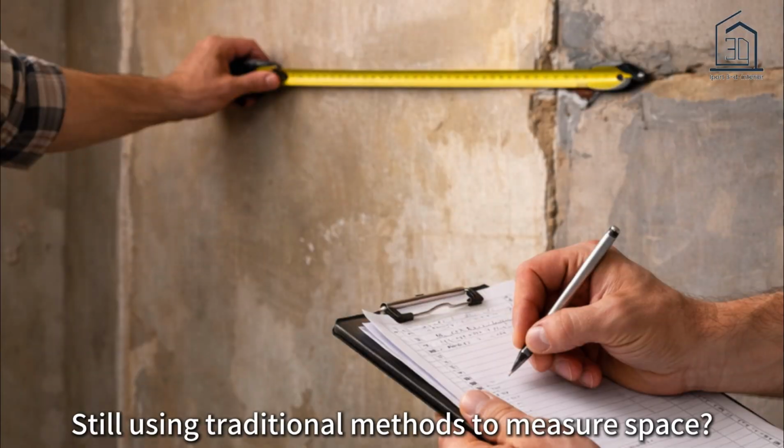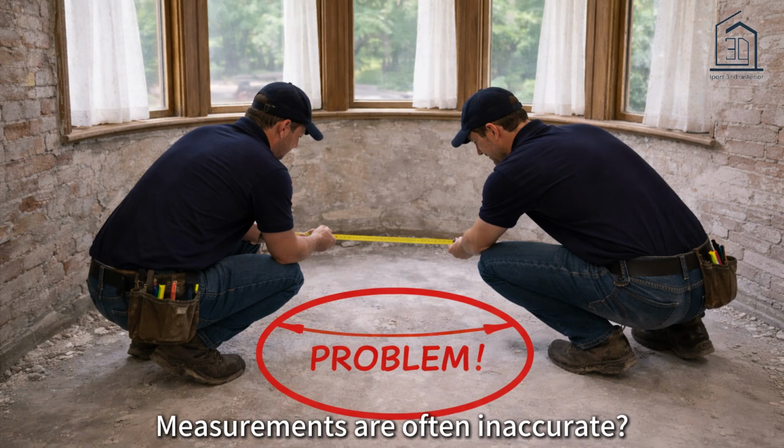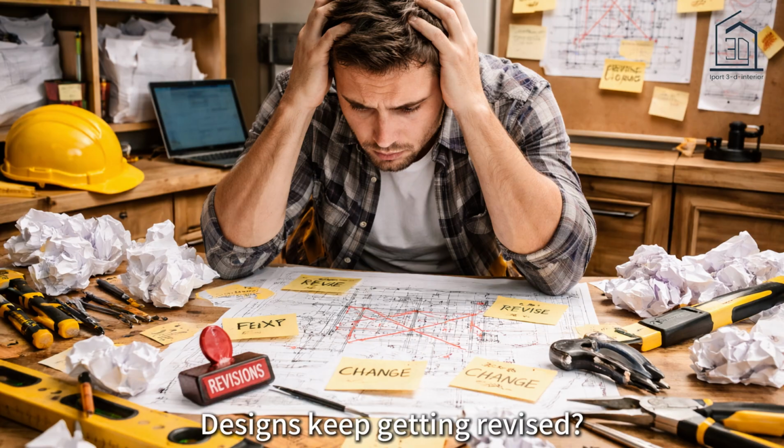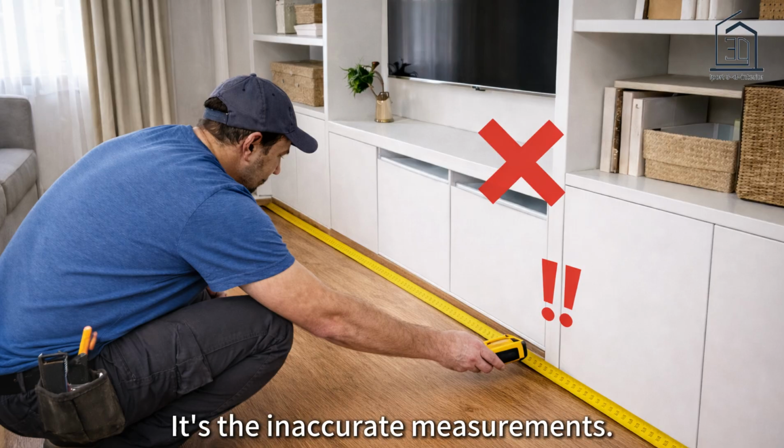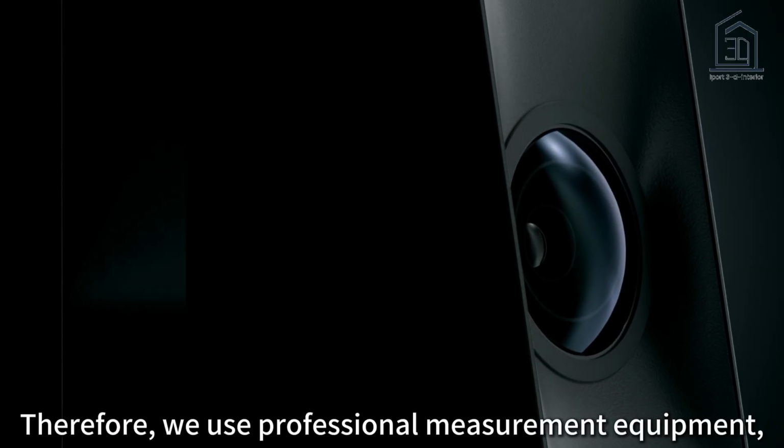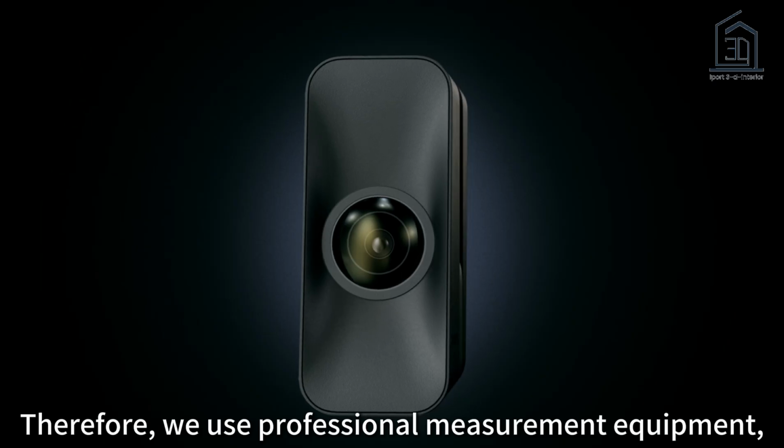Still using traditional methods to measure space? Measurements are often inaccurate. Designs keep getting revised. The problem often isn't in the construction, it's the inaccurate measurements. Therefore, we use professional measurement equipment.